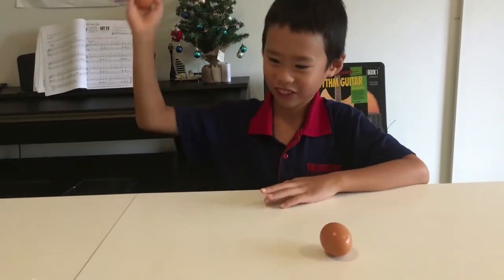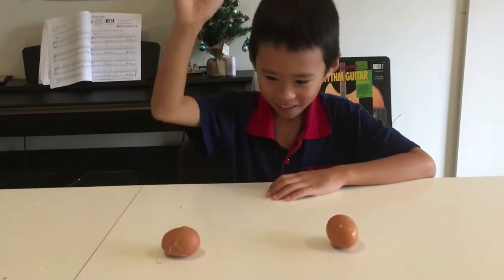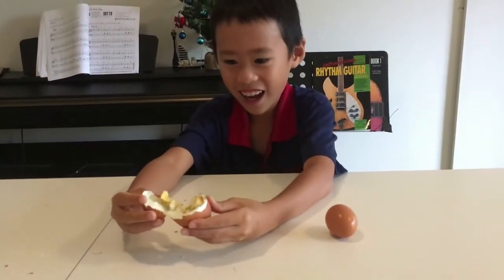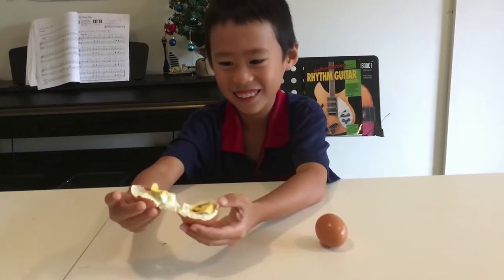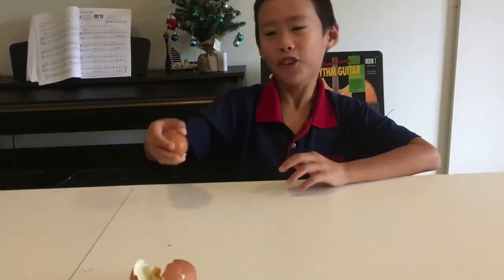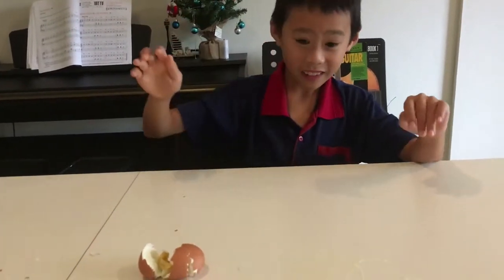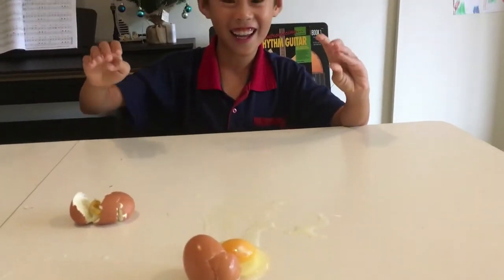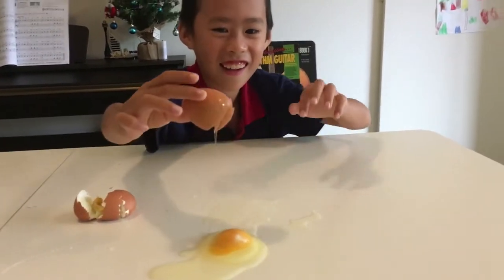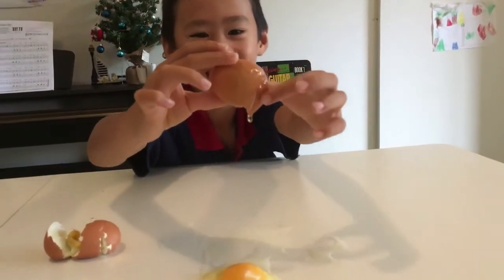One that spins fastest. Wow! It's a cooked egg. Now let's spin this one. Of course, it's gonna be a raw egg. It's a raw egg. This one's a raw egg.